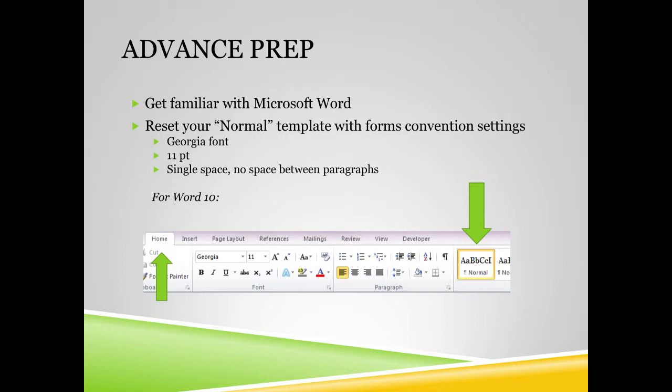This part, resetting your normal template, is going to save you a lot of headaches. The internal forms work group, I cannot tell you the untold hours that went into the discussions about font and font size and spacing. Just trust me, this horse has been beaten to death, resurrected, and burned at the stake. Georgia font, 11 point, single space, that's the standard for all of the statewide forms.